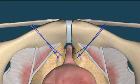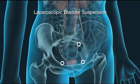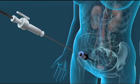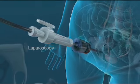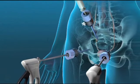By changing the location and angle of the urethra, urine has less of a tendency to easily flow through under stress. As an alternative to open surgery, laparoscopic bladder suspension is sometimes performed. In a laparoscopic procedure, a lighted scope, camera, and small surgical instruments are inserted through tiny incisions in your abdomen.